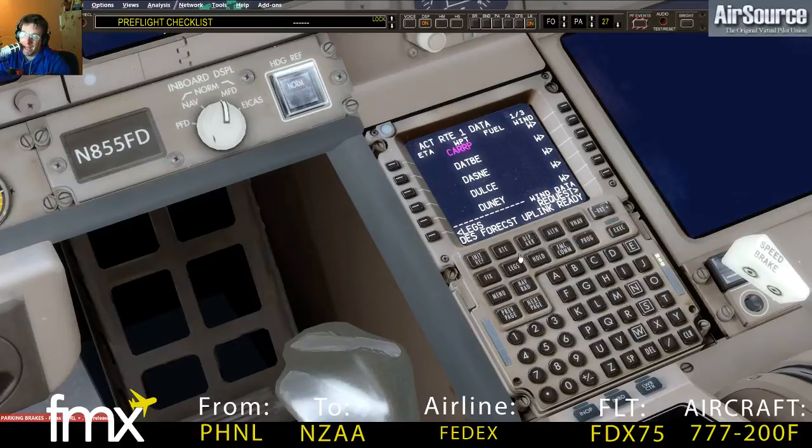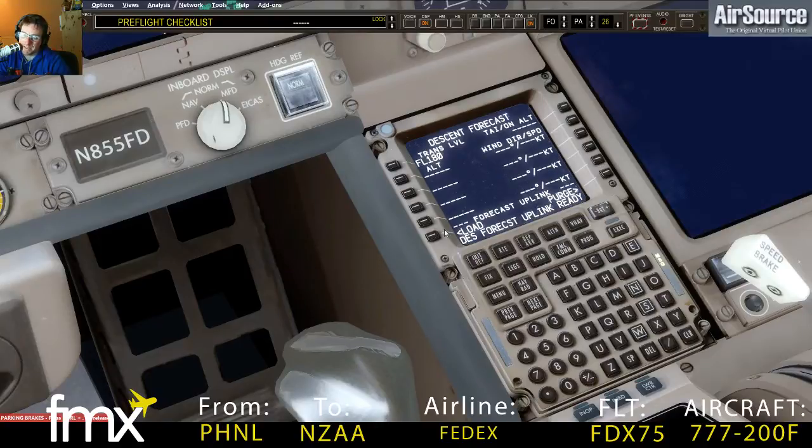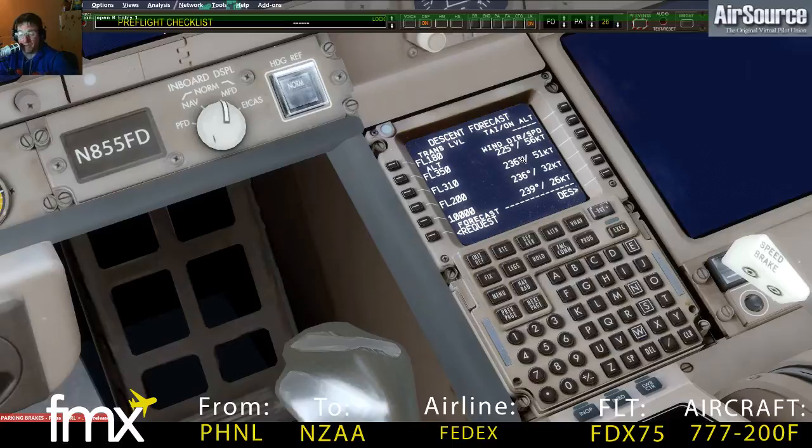And then descent forecast uplink is ready as well, so we go over to our vertical navigation, we go across to our descent page, forecast, load, and what you'll see is the flight levels will populate here and the wind at those flight levels there, and that is on the actual flight route. And job is a good one.